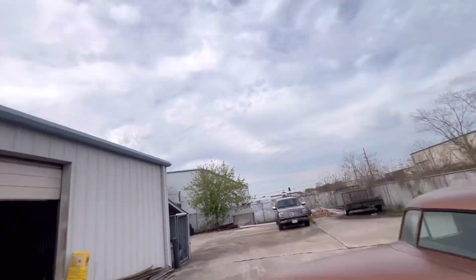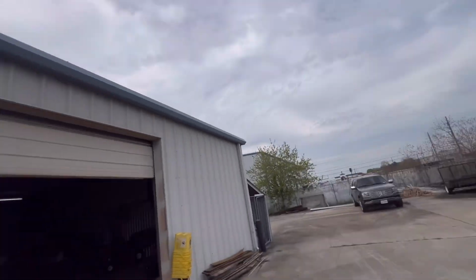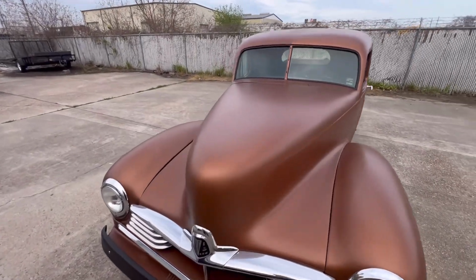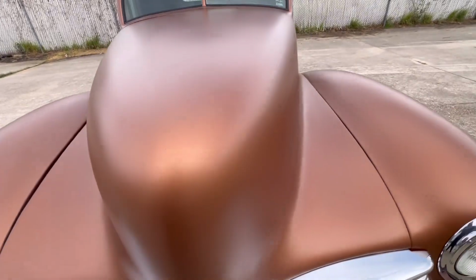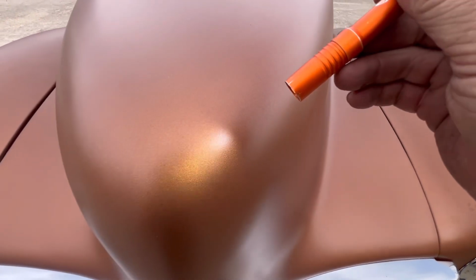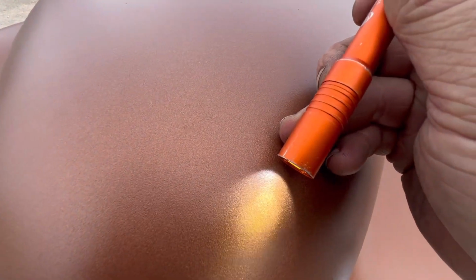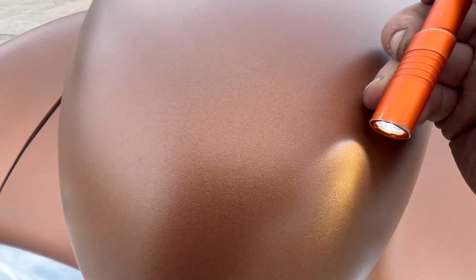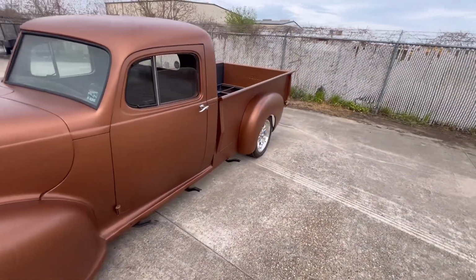Not super sunny outside, a little bit overcast. It was nice just a second ago, but we missed it pushing it out. But you can see all the metallic and everything. Why do LEDs make it flicker on a camera? But you can see all the metallic and pearls and the paint on this truck.